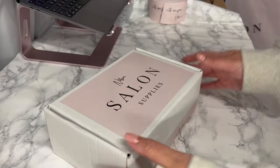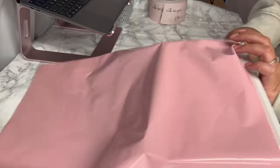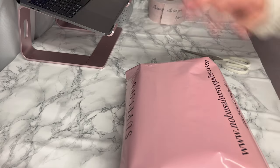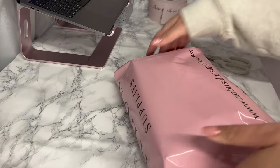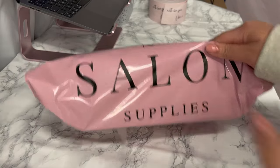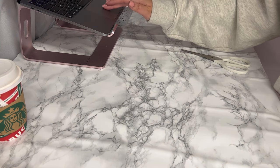So there we go, that is all finished. I'll just pop that in a small mailing bag. And there we go, that is the first order done. And we will just go on to the next one. I'll label that up a little bit later. So the next one that I need to do, I'm pretty sure the rest are just for e-files now.